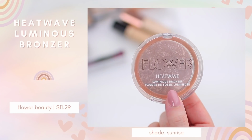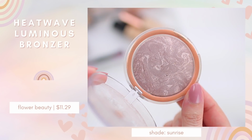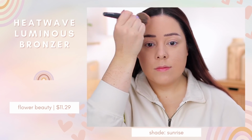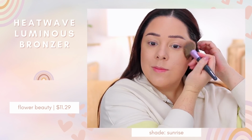The next product that I would choose is a bronzer, so I went with this one, the Flower Beauty Heatwave Luminous bronzer in the shade Sunrise. The reason why I love this is because, first of all, it looks so smooth on the skin. It just blends out in 2 seconds. It has a super, super light texture, but it also has pretty good pigmentation. So it really doesn't take a lot of product to show up on the skin.